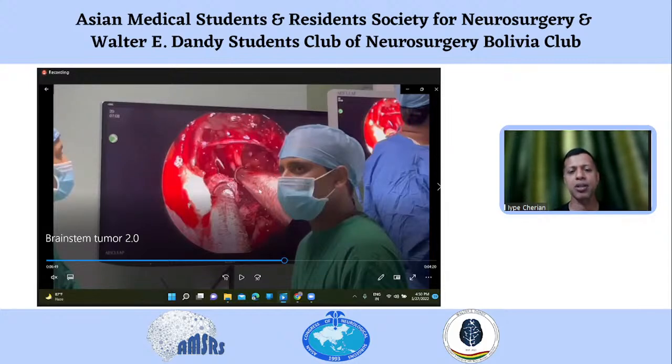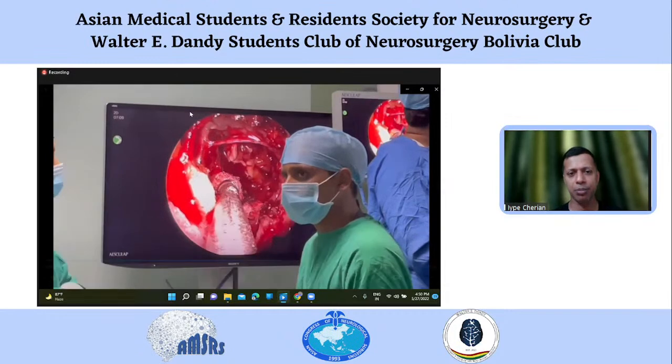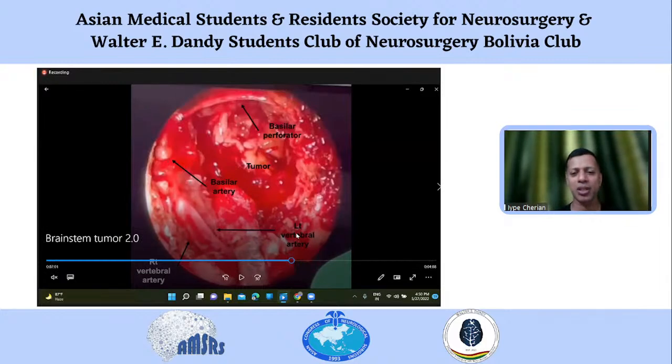You can see the sixth nerve there. We don't think such a kind of tumor has ever been done. So you can see the basilar perforator there, and you can see the basilar, you can see these tumors. So we used all these tools at our disposal because the normal suction, the normal QSA could not take this out.